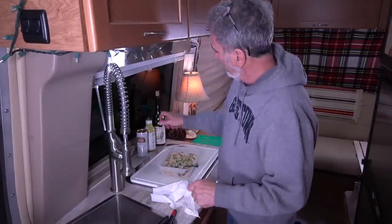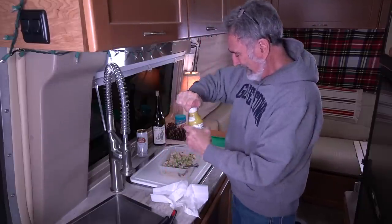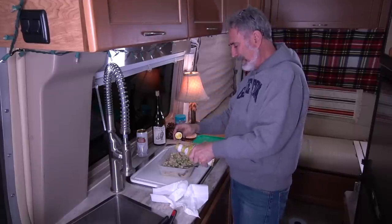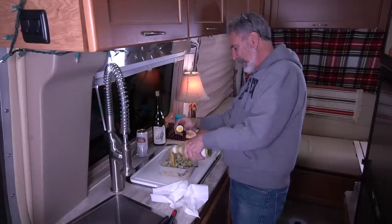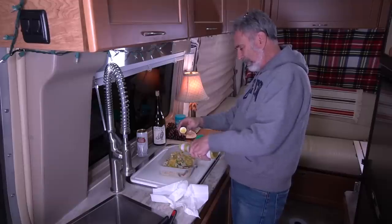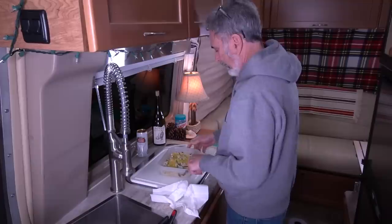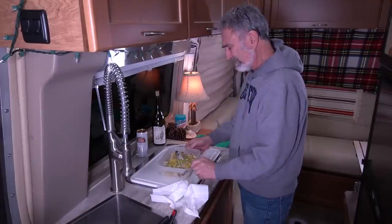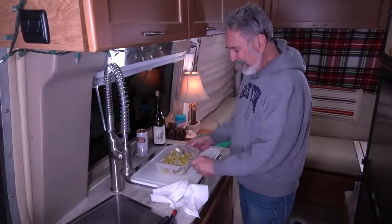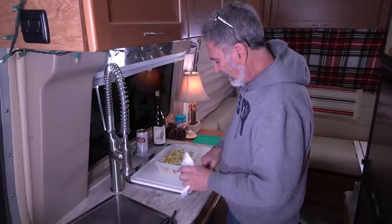All right, now, you get your stuff, whatever you decided, okay? Like I said, in my case here, I'm throwing on some of this Dijon mustard. I don't know how much. But we'll know as soon as we get to the blending stage. All right?